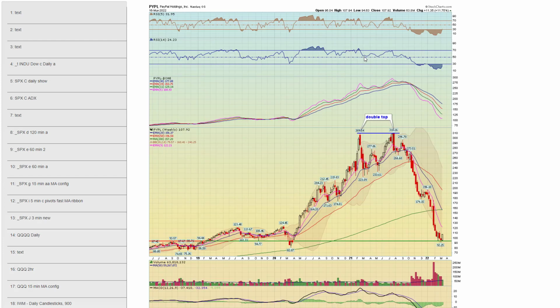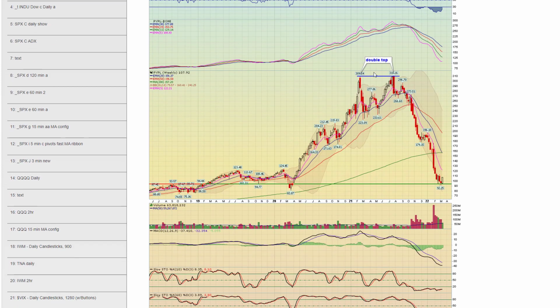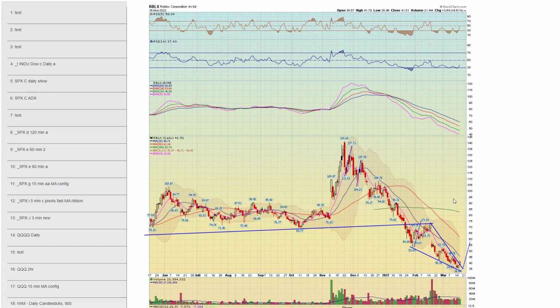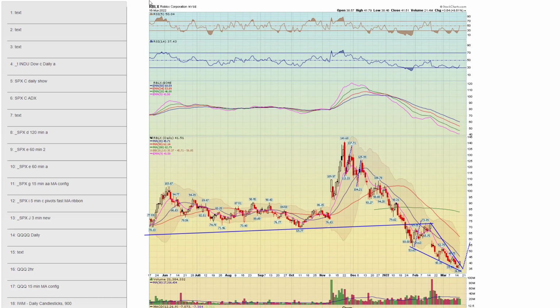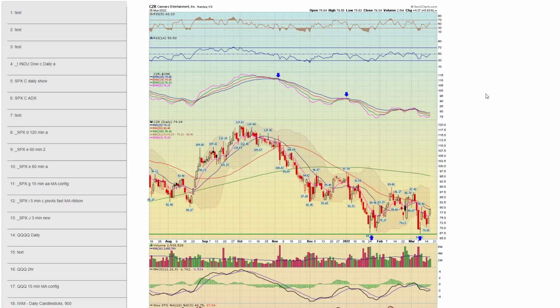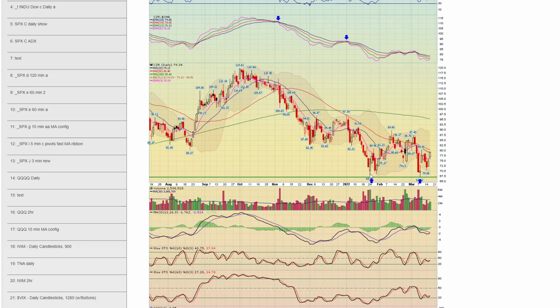Next, chart 60, PayPal in the weekly. Again, perfect Christmas tree. Look at 2020, up from $80 up to $300, double top, all the way down. So, you know, it looked like a trade opportunity, and we're getting it. Next, chart 61, Roblox, falling wedge, MACD divergence. So here's a possible symmetry target over time. Next, chart 62, Caesars, double bottom.